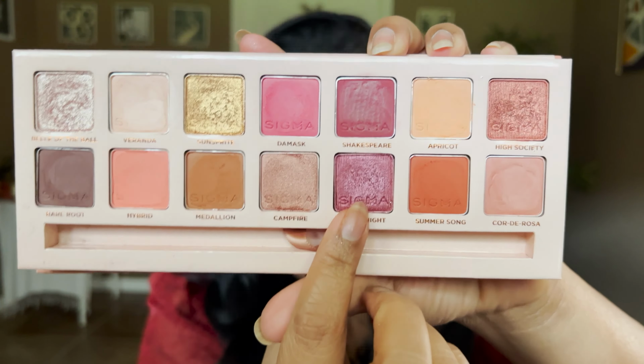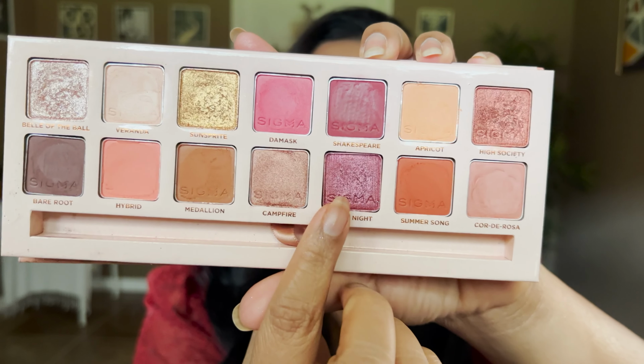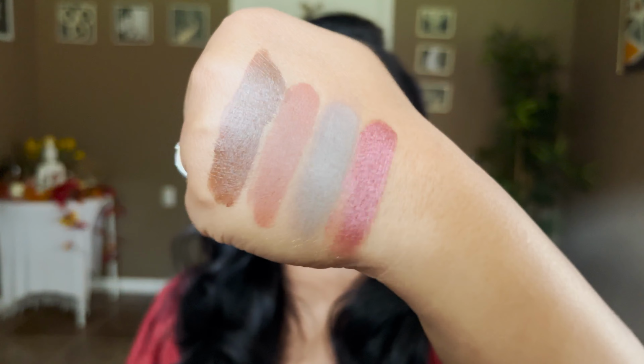The next shadow in the palette is called Visionary, and this is more like a burgundy shade. I feel like this is the other cream shimmer shade in the palette, and this is being duped by the shade called Dark Night from the Corderosa palette. So let's watch this. There you go.